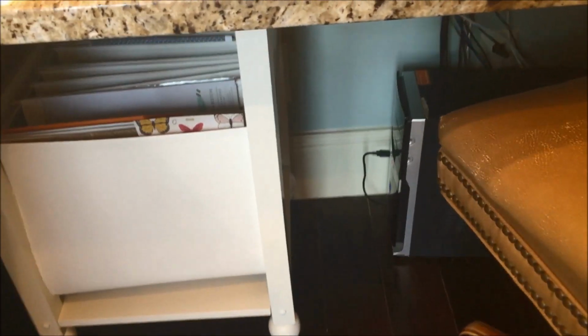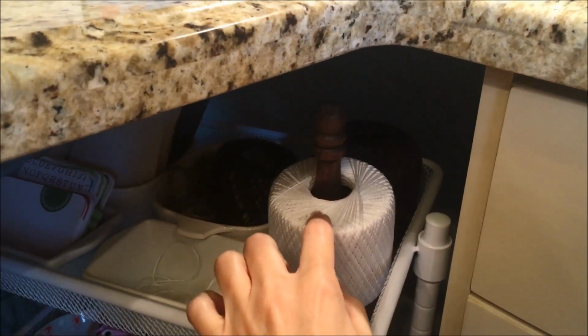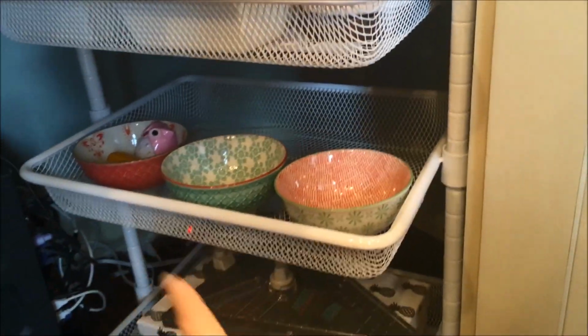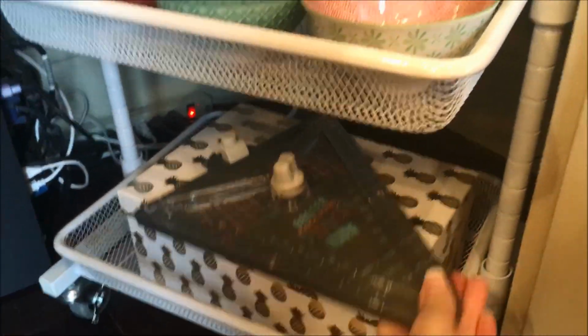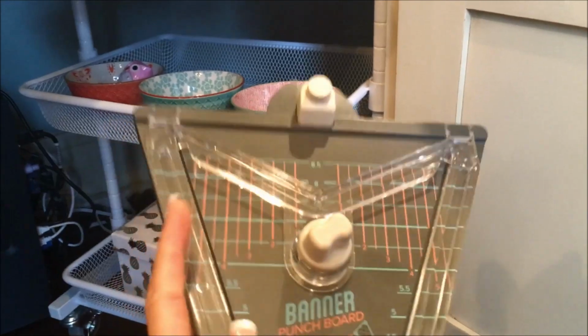So while I'm under here, I might as well just continue around. There's my ugly computer tower and cables, just ignore that. And then under here is another rolling cart that I have various things in. So this top shelf holds all my crochet twines that I use to tie buttons and use on my layouts. I use that a lot. Just some cute finger bowls that I picked up at Tuesday Morning. And then down here I keep my banner punch board because I like to use this to notch the ends of things.